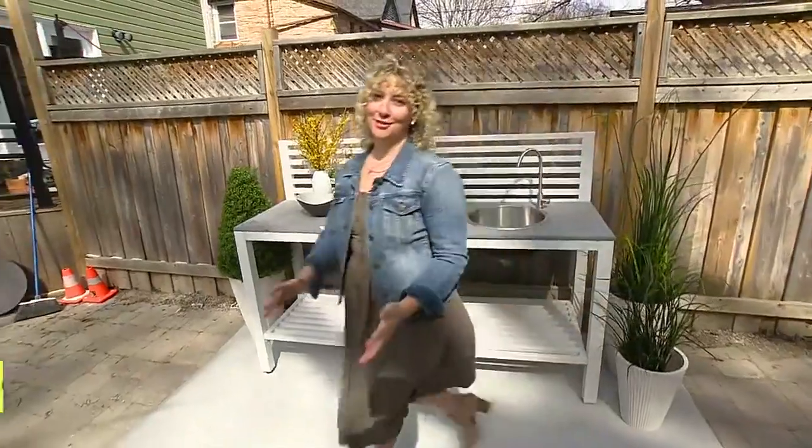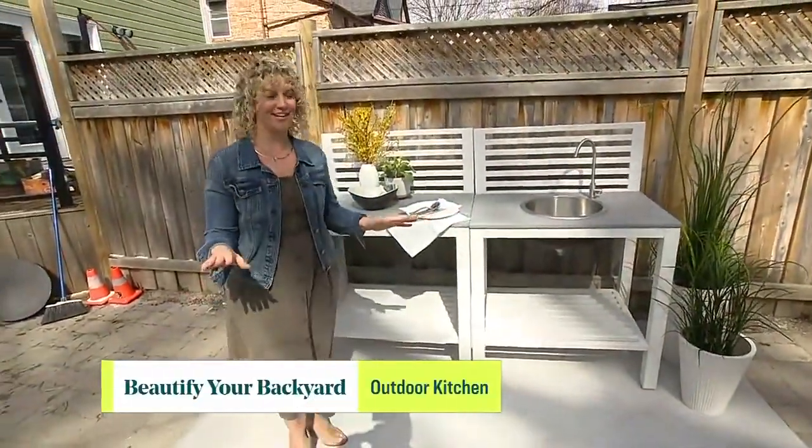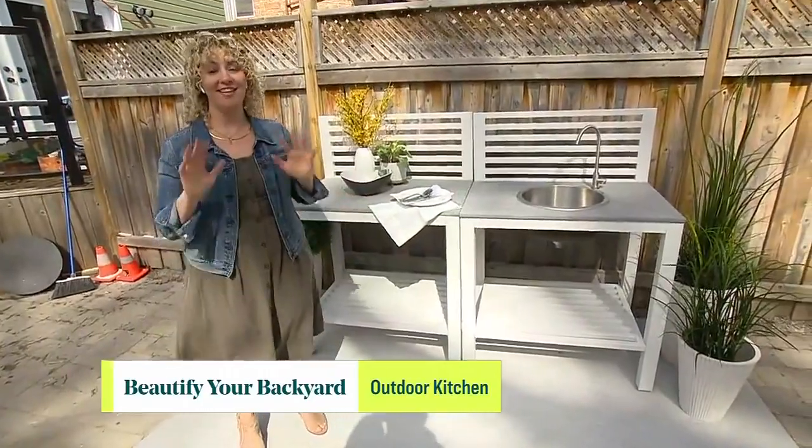Your next set, you're going to be incorporating a trend that maybe a lot of us will want to use when it gets a little bit warm out there. What is it? Absolutely. So one of the biggest trends in outdoor is the outdoor kitchen.